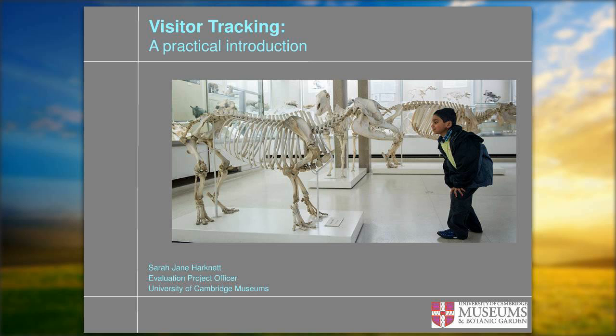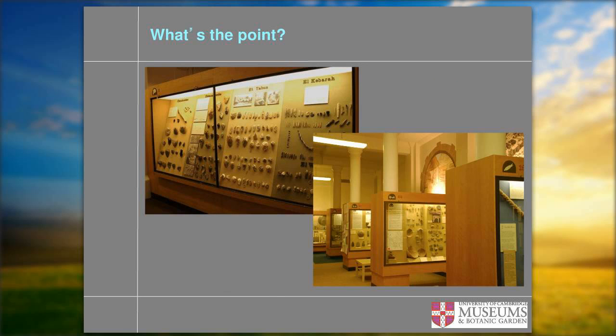So visitor tracking: I thought we should probably start with what is the point of doing it. This is the museum that I work for. In fact, it's our old archaeology displays. We had a big redevelopment and reopened in May 2012, and our old galleries looked like this. There are lots of objects, which I really like. You can maybe see there are some long text panels, and the objects were displayed on hessian and felt. They were displayed in the mid-1980s.